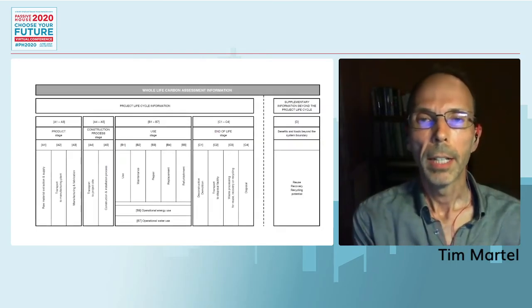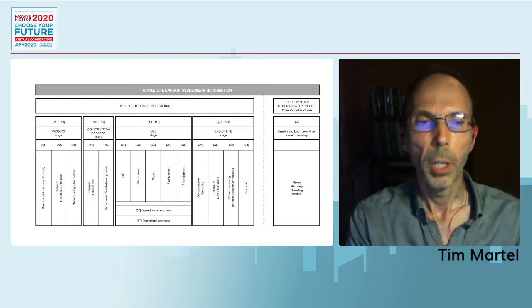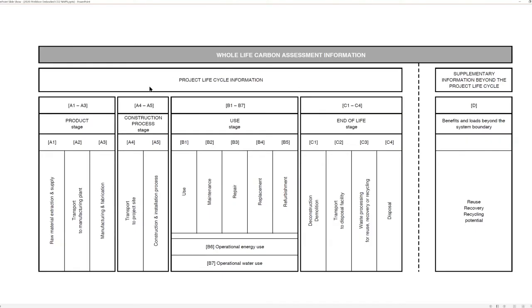So I'm going to look at just the whole life assessment, just to remind you, as we had in other presentations, what it covers. So we've got the product stage, construction stage, use, end of life, and system benefits beyond the boundary.